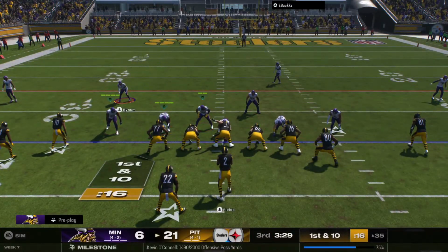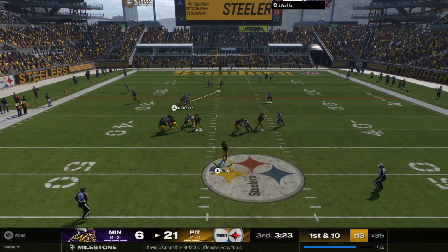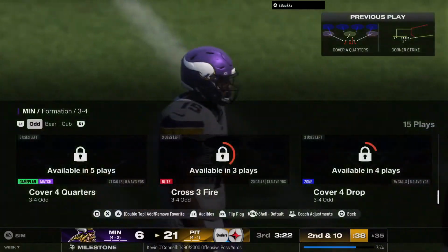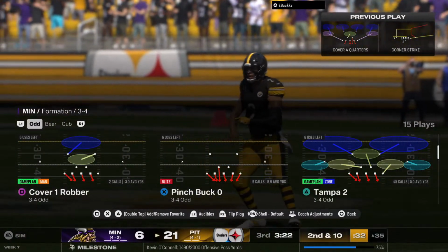Fields throwing again, and that went too far in front. He couldn't reel it in. It's incomplete. Not his best throw there, but where we sit right now in the 3rd quarter, he's had a pretty good game throwing the football.